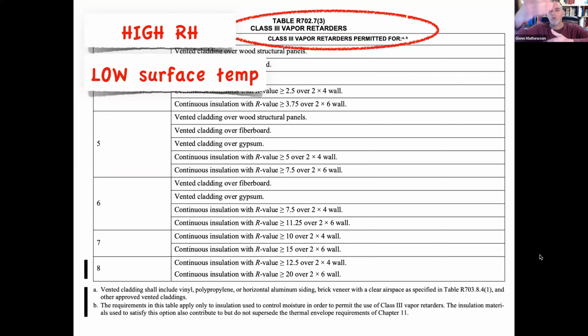And so in the code, we're seeing a switch and a movement now to say, maybe stopping it from getting wet isn't the best goal. Maybe what we should do is accept it's going to get wet and we need to allow it to dry. And so that's where this concept comes along in our cold climates, like here in Colorado, where you could go with a class 3 vapor retarder on the inside, forget the poly, forget the paper. Yes, more is going to move into the wall assembly.